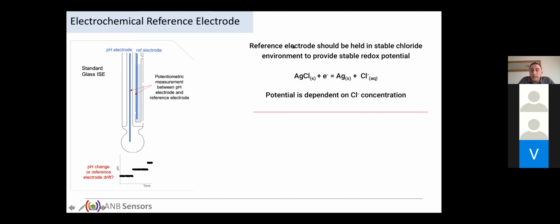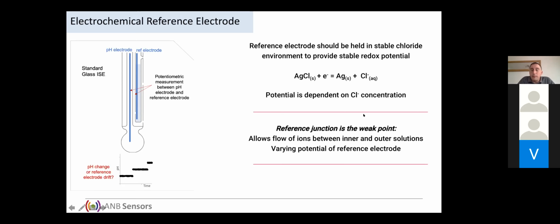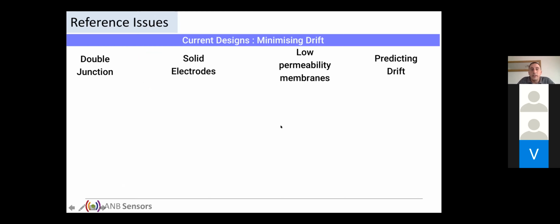This is dominated by the chemistry, the silver-silver chloride chemistry of the reference electrode, and you can see the redox potential will vary depending on the chloride concentration, which isn't good when you're in deployment where the chloride concentration varies. And we've spoken to a lot of end users and sensor manufacturers, and they say reference electrode drift is the #1 reason why electrodes need to be recalibrated.